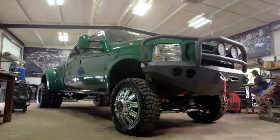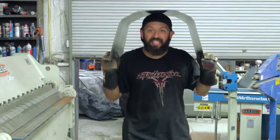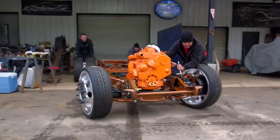This 2001 Ford F350. 6 months ago, this was just a beat-up old work truck. You know, and even after all that, there's still just something missing. Oh, my God, holy cow, that is sick right there, man. You know, when big parts start coming together, it makes for a good day. This is going to be one of my favorites that we've ever done. Awesome. Did good.